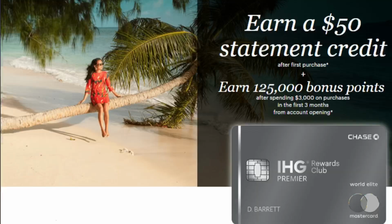The regular public 80,000 point offer is kind of the normal one. It has never gone lower than that, but it has gone up to over 100,000 just publicly available. So if you're not in a rush to get this card and you're not targeted, I would hold off. Now the elevated offer is 125,000 IHG points after spending $3,000 in the first 3 months.